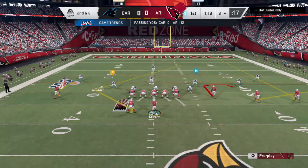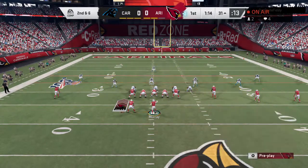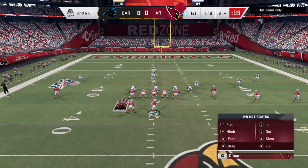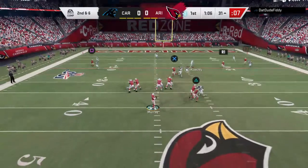Check, check. Fresno, Fresno, Fresno. SOS, SOS, SOS. 22, check, Bubba. 22, check, Bubba. Boom, boom. Now Murray off play action.